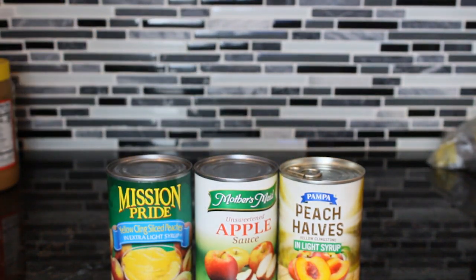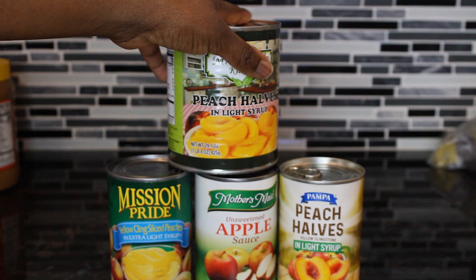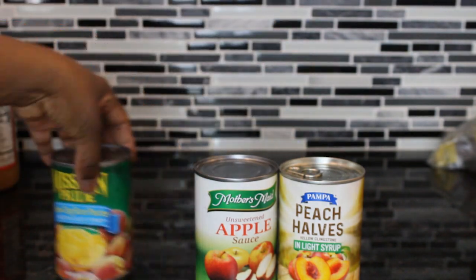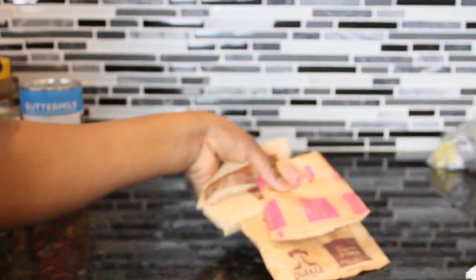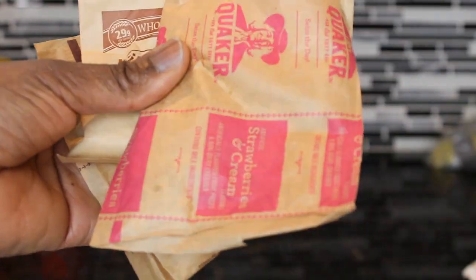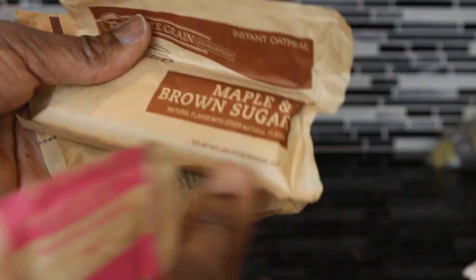So I have a lot of these fruits that are great for pie recipes. Like if you're doing a hand pie. As a matter of fact, those biscuits I just showed you guys, those are great to put with those fillings and just fry up a quick pie. That's another 2-ingredient recipe. Here I always have extra packets of oatmeal.